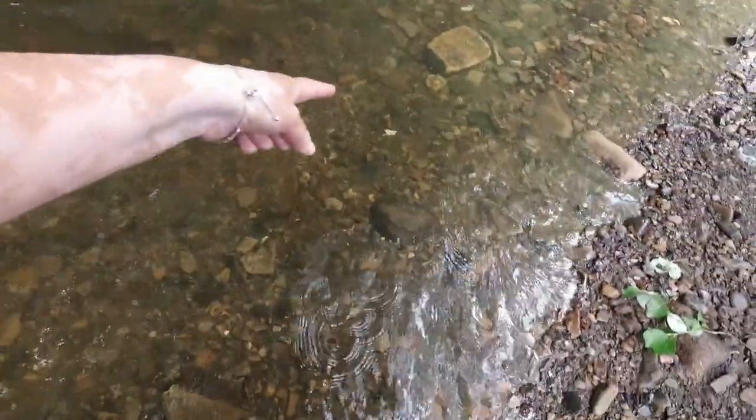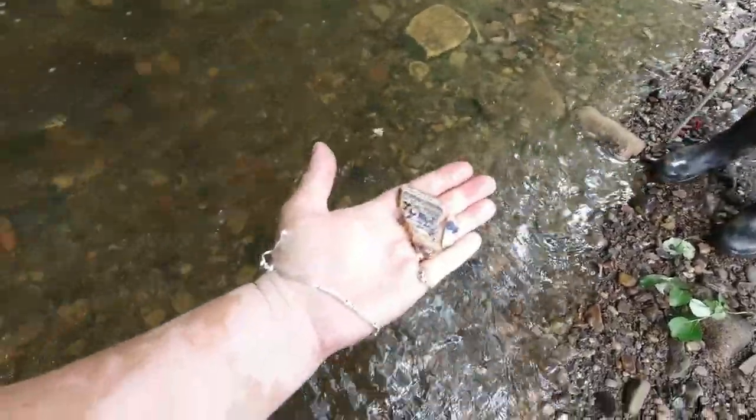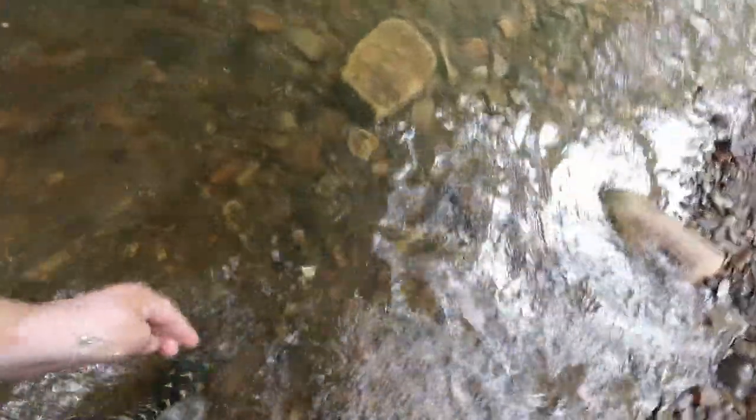Trying to see something else over there, but I'm not sure if it's got any colour on it. Oh, what's this here? Hang on. Oh, there we go, nice bit of willow. Yeah, nice big bit of willow. What else is there? Let's have a look. Let's get a bit deeper. Bit of nothing.